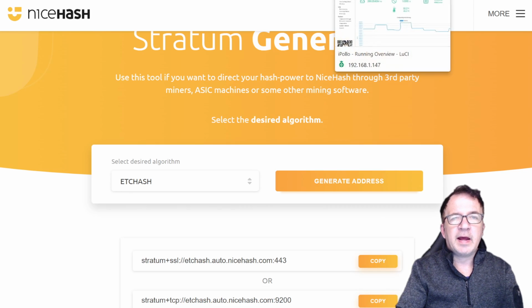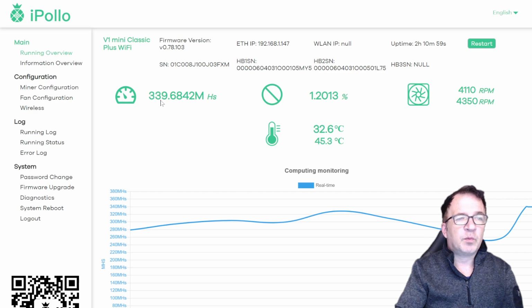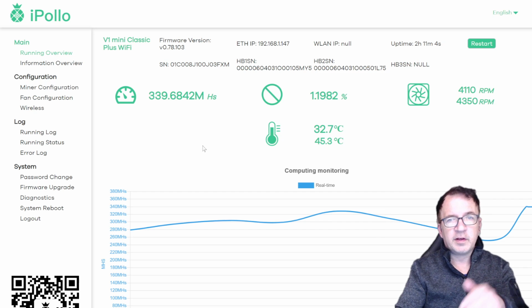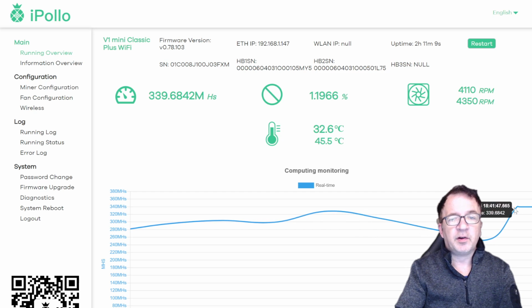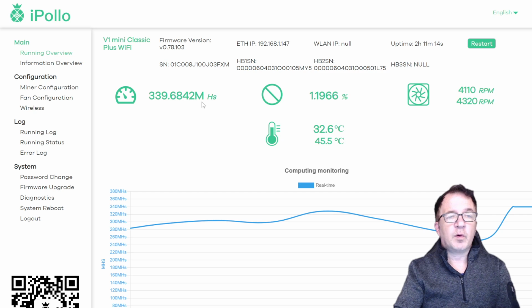So I already went ahead and set up my miner. I'm seeing a lot of fluctuation between them, though. So this is the V1 Mini Classic plus Wi-Fi. This one is actually showing me, wow, it's overachieving quite a bit at the moment. Although I'm seeing the hash rate fluctuate down, it's going up a lot higher. Normally I would only be at about 280 megahash, but it looks like I'm getting almost 340 megahash at the moment. So that's really great.